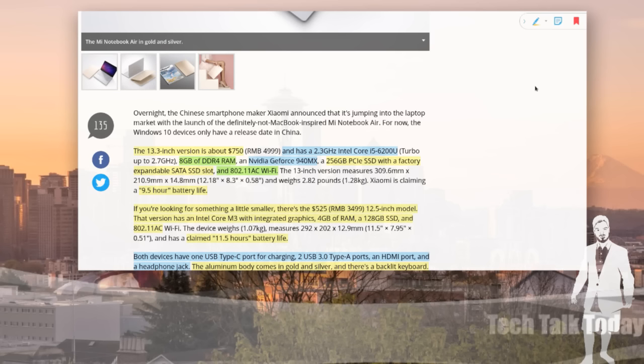But if you want something smaller, they're going to have a machine with, they're also claiming, the same build quality, but lower specs and a smaller screen, $525. Now we're getting into, well, this is cheaper than a Chromebook Pixel, and this is a full laptop that you could install Linux or Windows. It's a 12.5-inch model with an Intel Core M3 processor with integrated graphics. That's your big hit there. 4 gigabytes of RAM, no word in this article if you could expand it yourself, 128 gigabytes of SSD storage and 802.11 AC Wi-Fi. And they're claiming with this one, with the lower-end parts that use less power, 11.5 hours of battery life.